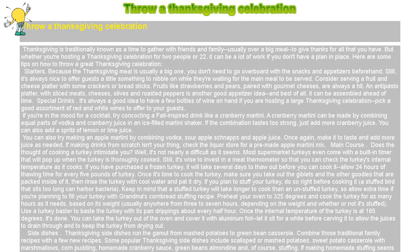If you plan to stuff your turkey, do so right before cooking it. A stuffed bird that sits too long can harbor bacteria. Keep in mind that a stuffed turkey will take longer to cook than an unstuffed turkey, so allow extra time if you're planning to fill your turkey with Grandma's cornbread stuffing recipe.